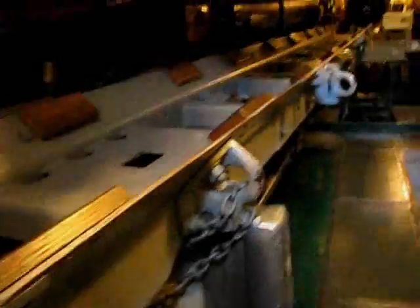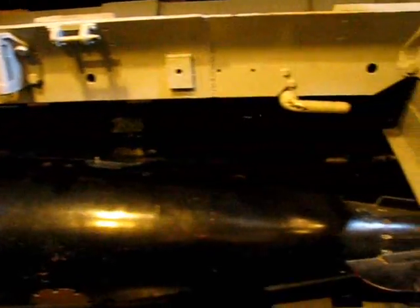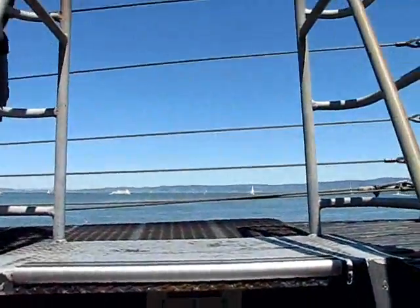Finally, we come to the forward torpedo room, which was sleeping quarters for 14 men, and the space was shared with 16 torpedoes, where torpedo tubes were always loaded and ready to fire. You can also see the escape trunk, which was accessed through a hatch in the overhead in the center of the compartment. This area could be flooded and drained to allow the submarine to be evacuated. Climbing up the stairs, you come to the outside of the submarine again.